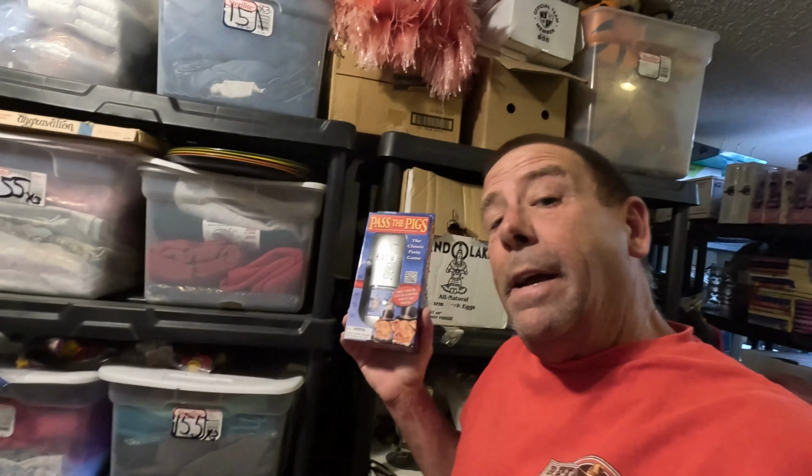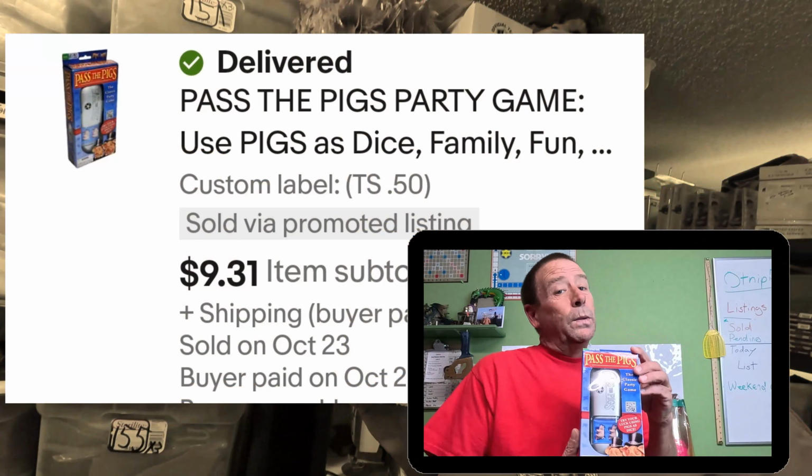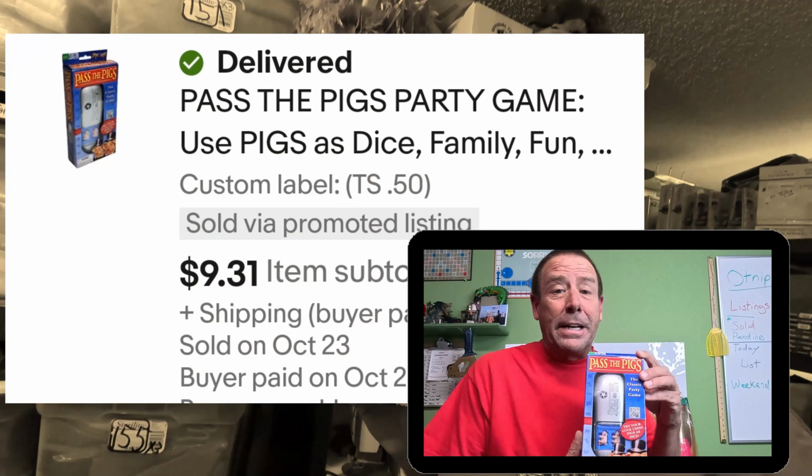Okay. Oh, here it is right here. Paid 50 cents for this at my local thrift store. This sold for $9.31 and the buyer is paying $5.70 in shipping.